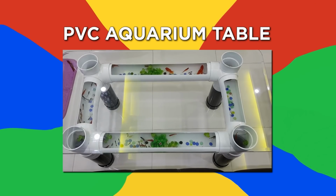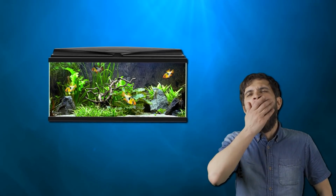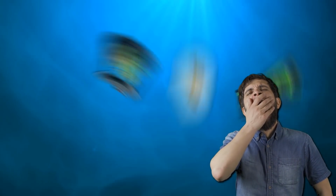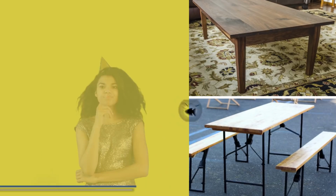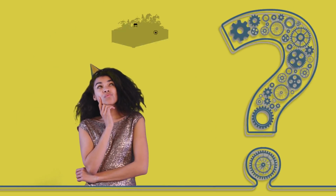PVC aquarium table. Aquariums are old news. Bowls, tanks, yada yada yada. You know what's also boring? Tables. Always the same 4-legged design. But have you ever thought, what if we combine the two?